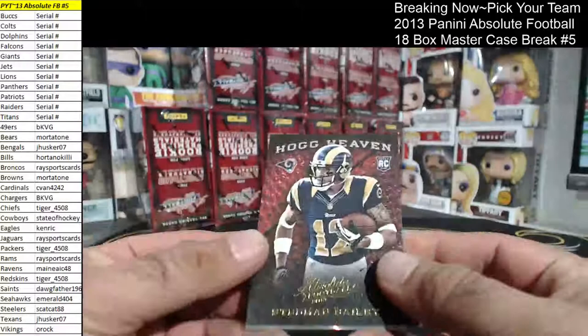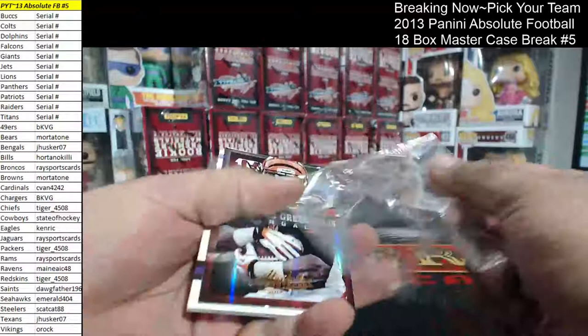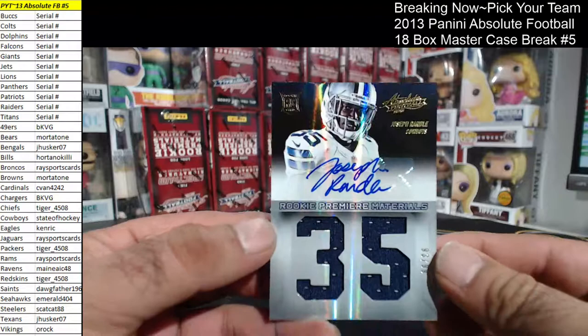Stedman Bailey and 85 of 99, Monty Ball for the Broncos and Justin Brown for the Steelers. All right, where's our patches at again? Because you got a friend in me. 93 of 99 for the Cowboys, Joseph Randall and Xavier Rhodes for the Vikings. There you go, Pablo. See, you would have got Joseph Randall. Where's our patches?